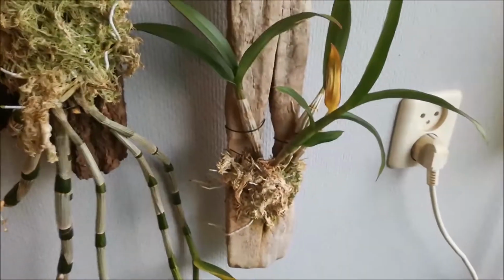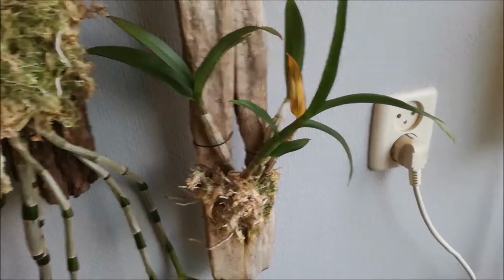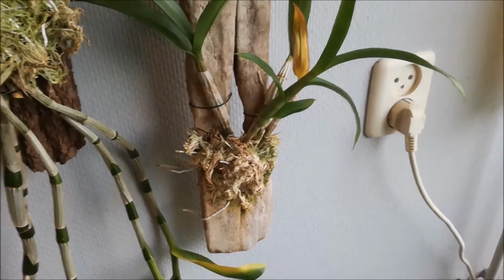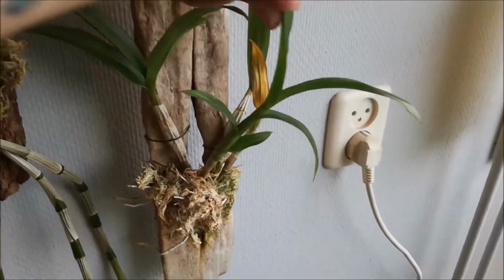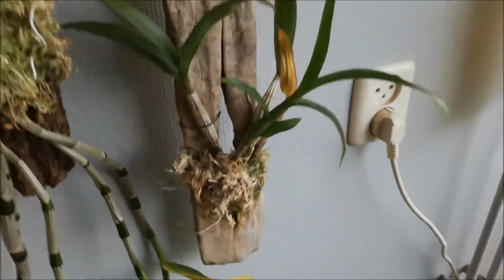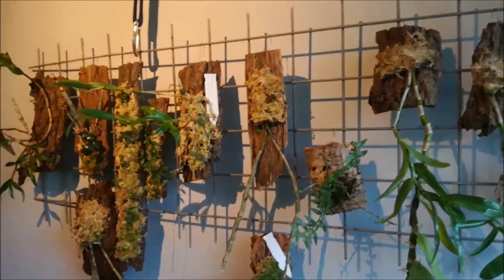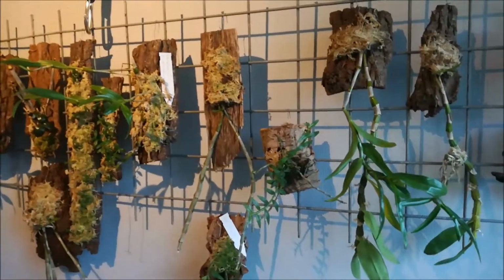This is the main plant of the Thailand Black. It didn't do well in a pot and it's going like crazy on the mount, so but still this is a new growth. It's nice and plump, but nothing yet in the terminus. Okay, these are my dendrobiums, all of them. Yes, it's alright, it's alright. Okay, on to the next genus.